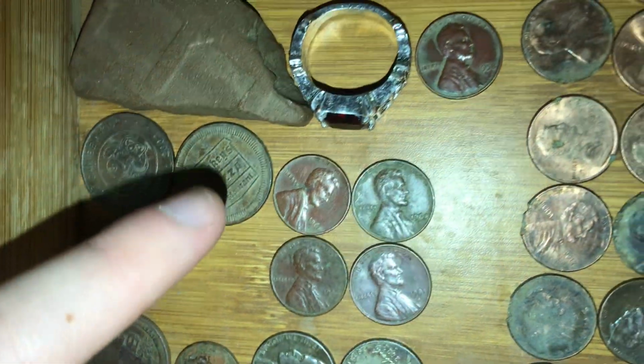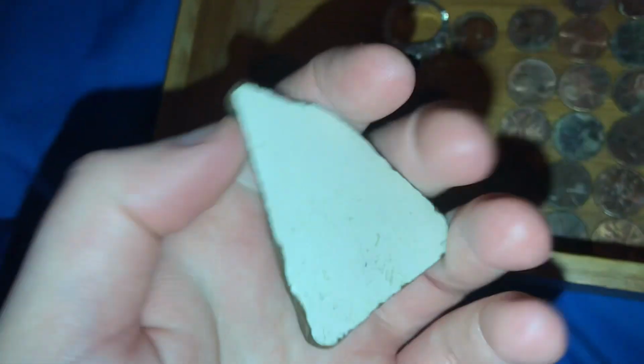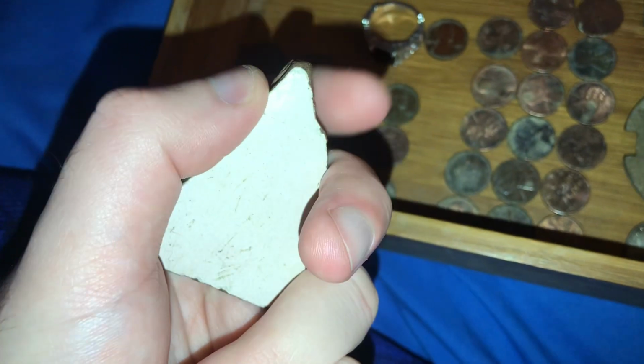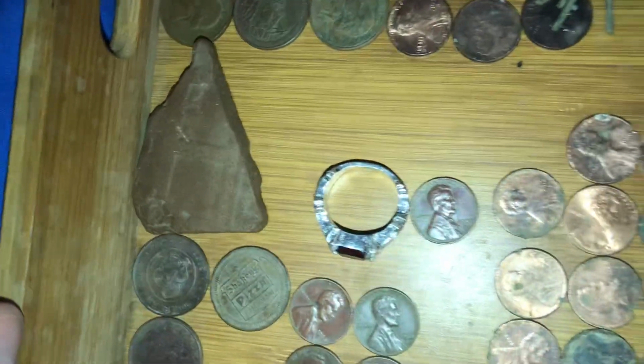Here's some memorials. This is actually a piece of a tile or brick. Looks like brick, feels like brick on this side, but feels like tile on this side. Could be off of some... I found this like circle area around the grass by the picnic tables, and I found this in the hole with some other stuff. I think it was just a junk bottle top or something.